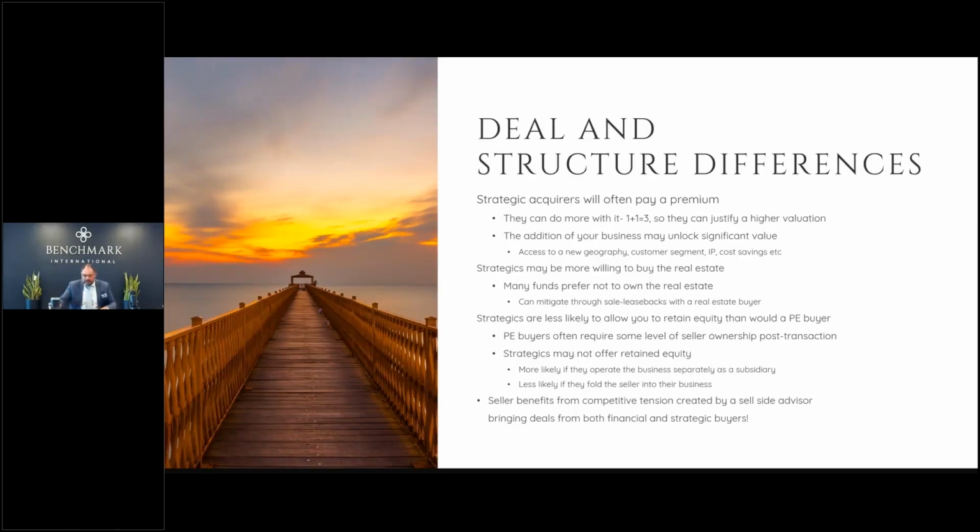You may have heard, because it's a well-known convention, that strategics will often pay a premium. And you might wonder why that is. I use 1 + 1 = 3 because they can justify a higher valuation. We talk about the key, right? Unlocking. You actually might have a key to unlock inaccessible value in their business, right? Maybe you can help them launch into a new geography, or you have IP that, on top of their platform, can be really, really valuable, or you can create some cost savings or launch a new customer segment, whatever it happens to be. They can justify a higher valuation because they actually do more with it.